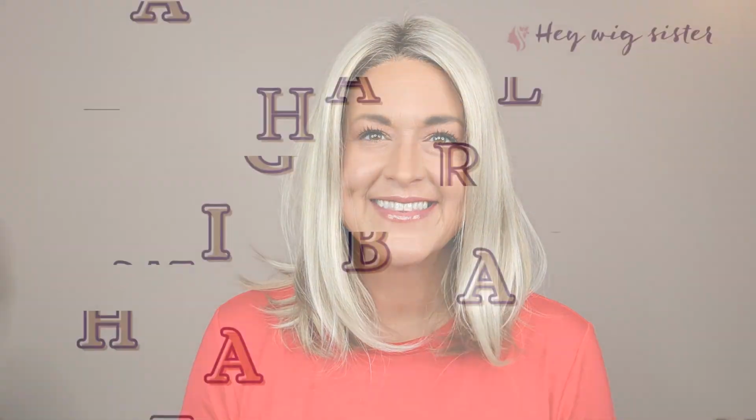This is Intimate in the color Creamy Glow Rooted. This is a platinum looking blonde with a very subtle and light root. You'll really be able to see that outside when we get outside with this color. This is a fully hand-tied cap synthetic wig, not heat friendly, and the price point is unbelievable for a fully hand-tied wig. If you want to know more about Intimate or Continental Wigs, they ship worldwide, then stay tuned.